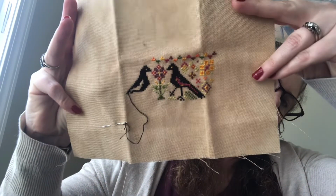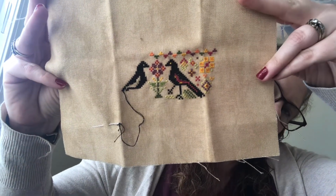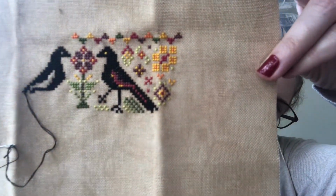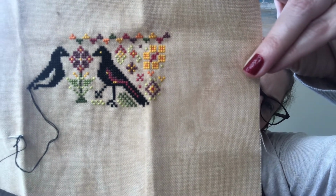All right. So I'm using the called for DMCs. This has a lot of silk in it, and I was not wanting to use the silk. So I am doing this in the called for DMCs. Oh, my needle is stuck in there. I'm doing this on 32 count Vintage Country Mocha even weave. And look at the colors on this, guys. I love them. They're so bright and cheerful. Very fall-like.